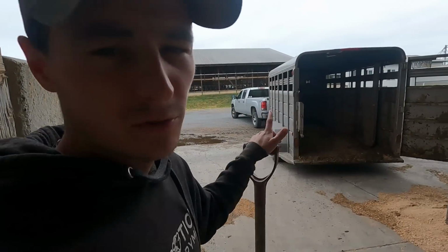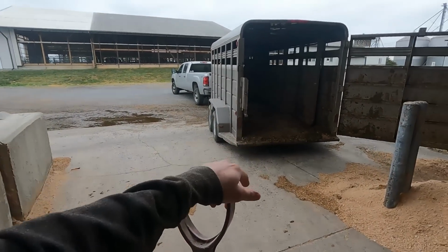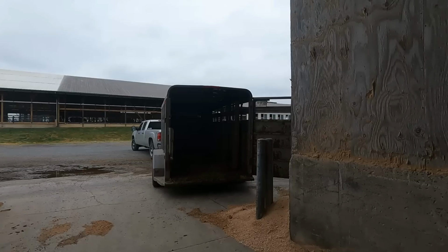There's 3 calves we want to move from the calf barn down to our heifer barn. I'm just going to put some fresh shavings in this trailer.